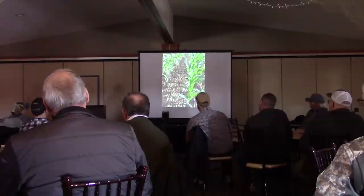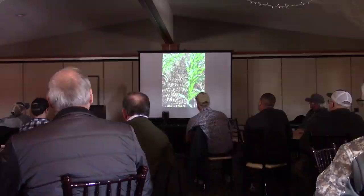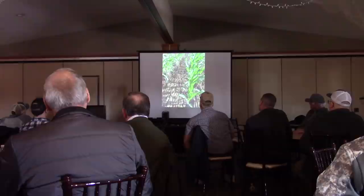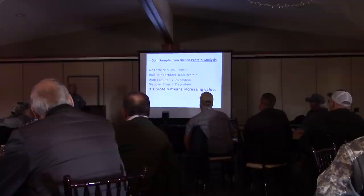There's what it looks like, guys. No nitrogen. Cover crop laying there. If you can get enough biomass on the ground, you can suppress the annual weeds and the grasses. Sometimes there's not enough, sometimes you have to go back and post some stuff. What do we find out? I think this is really interesting, especially if you graze livestock.